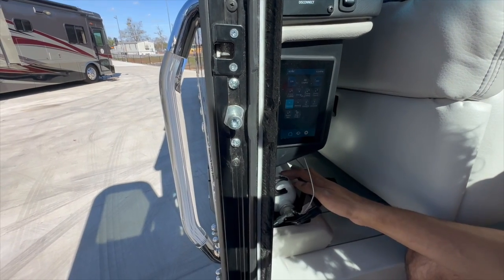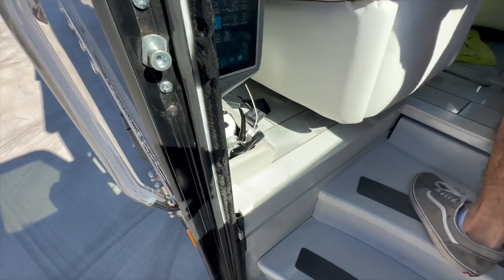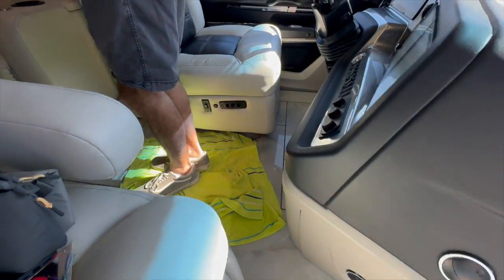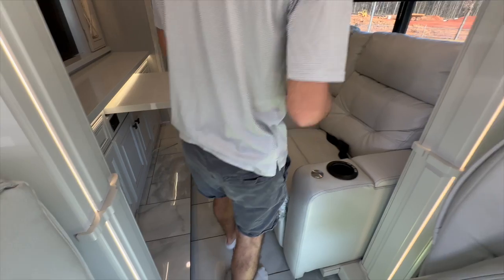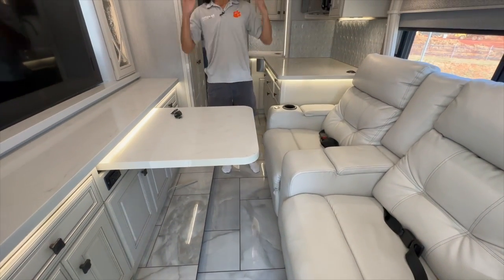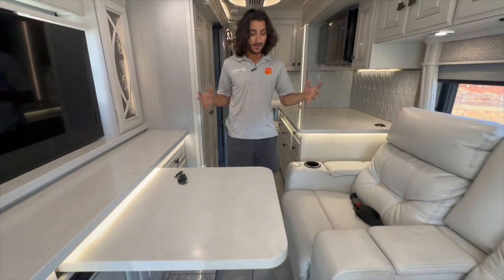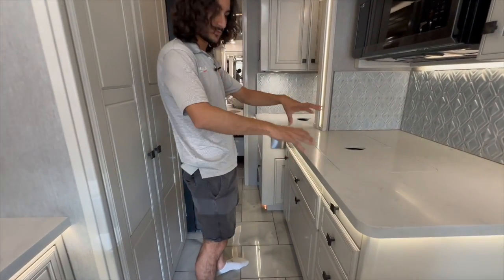Got a fire extinguisher here, and welcome inside. LED lights under these steps as you come in. Don't mind some of our things like my backpack and stuff that's in here, but the tile flooring starts immediately, the porcelain tile. And the tight spot is right around here. So even with this huge slide setup, you can still get around. You got a little spot right there you got to slip by, but the kitchen is very usable.